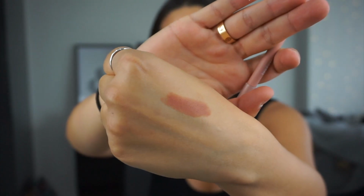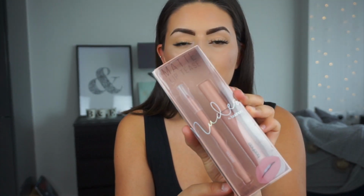Wow, okay. These are so creamy and literally so easy to apply, like they just glide on. Also, this is super opaque for a lip pencil. I honestly think that you could just use this as a lipstick and you're good to go. So these look really, really nice. So then also I do have one of the little lip kit type things. So this is a matte lip tease. And again, it has the same kind of packaging.